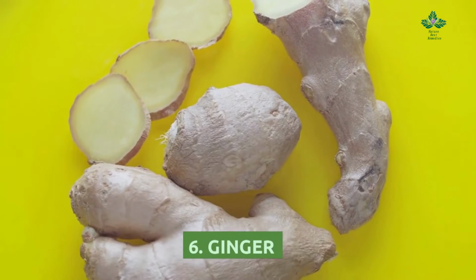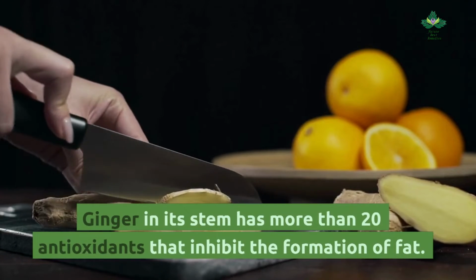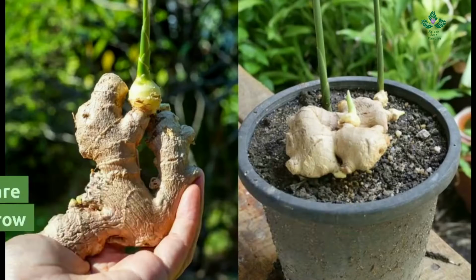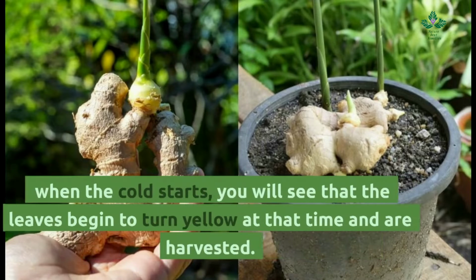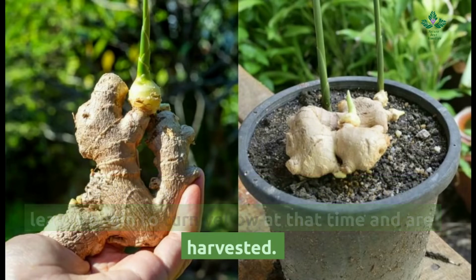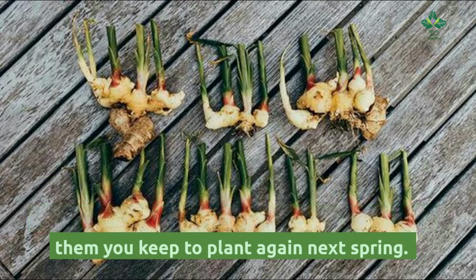6. Ginger. Ginger in its stem has more than 20 antioxidants that inhibit the formation of fat. It can be grown at home. Its branches are planted in spring, and you let them grow throughout the season until autumn. When the cold starts, you will see that the leaves begin to turn yellow, and at that time it is harvested. You take the roots, rhizome, bulb, or tuber that you will consume during the year, and keep a part of them to plant again next spring.